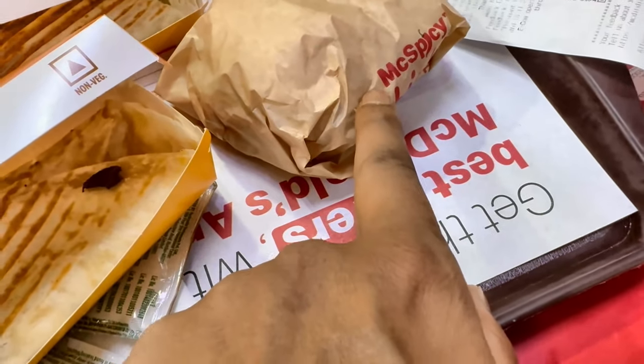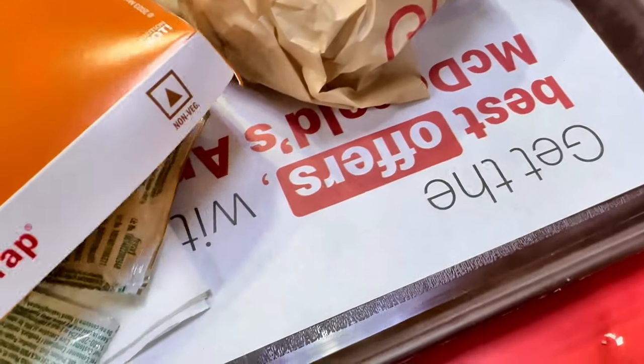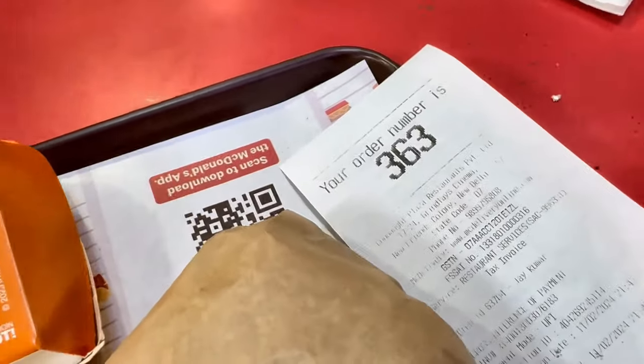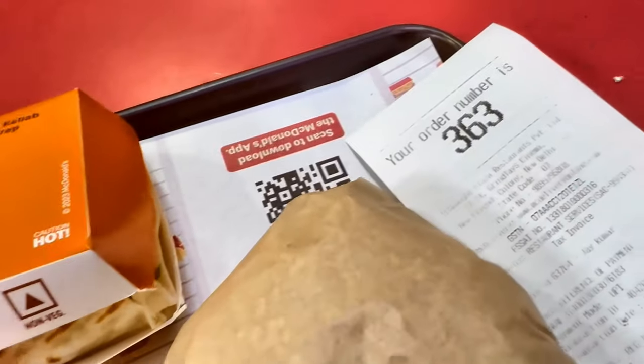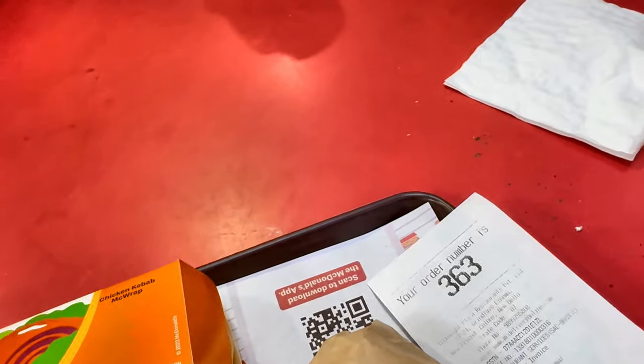But here is again the Max Spicy chicken. Isko khake main bataunga if it's same as in US. Ye taste iska waisa hai ki nahi. And then this is chicken kebab wrap. Aur teesra humne liya hai tandoori chicken wrap. This one. So try karte hain dono aur batata hu ki ye kaisa taste karta hai.